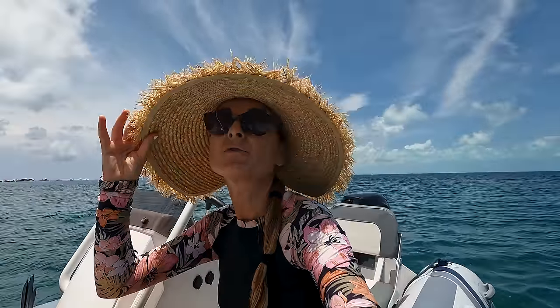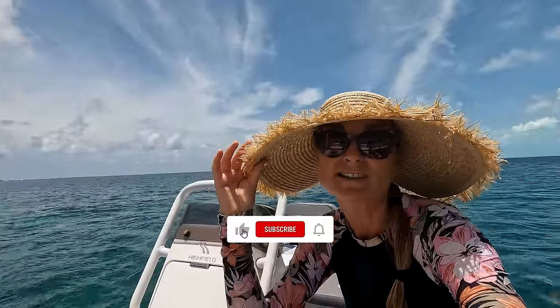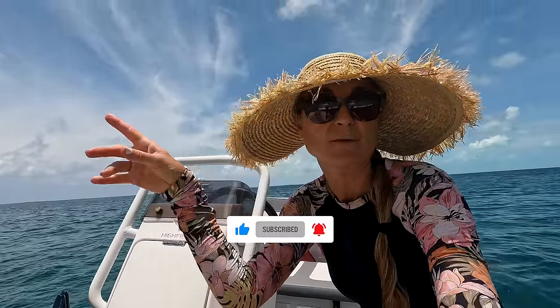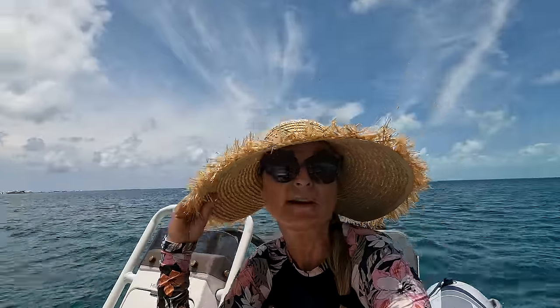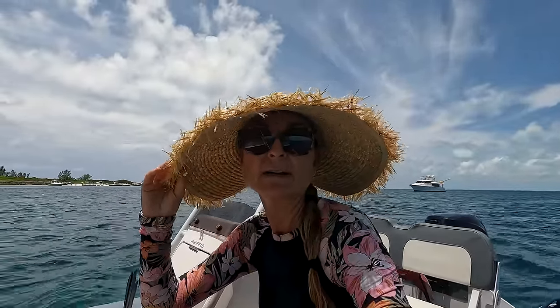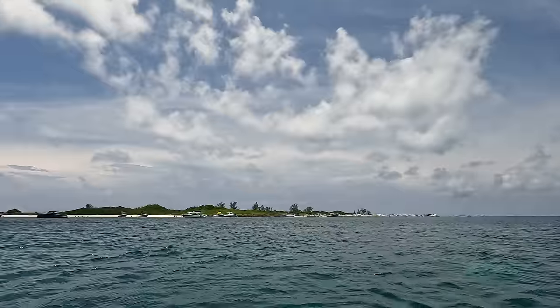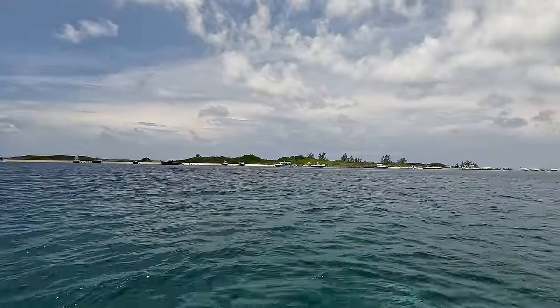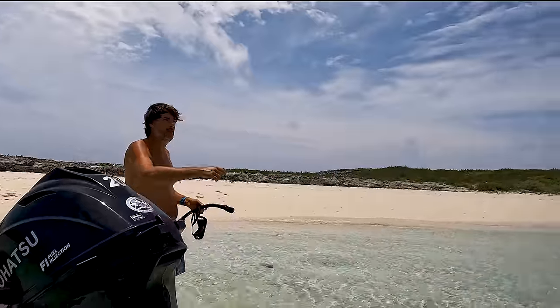We are just south of Bimini today, and this is one of our last excursions, I think, before we cross back to Florida. It's been an amazing season, and here right now, everybody's enjoying life. Busy, busy.